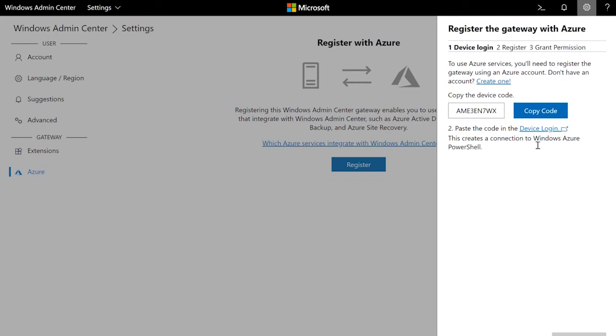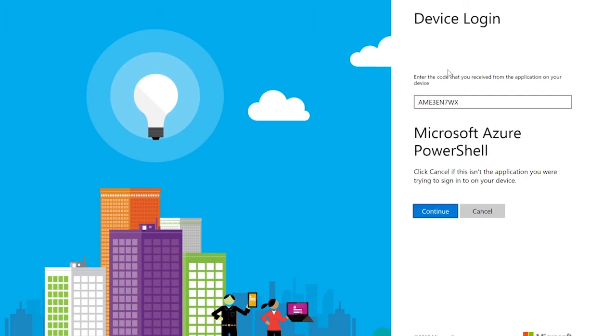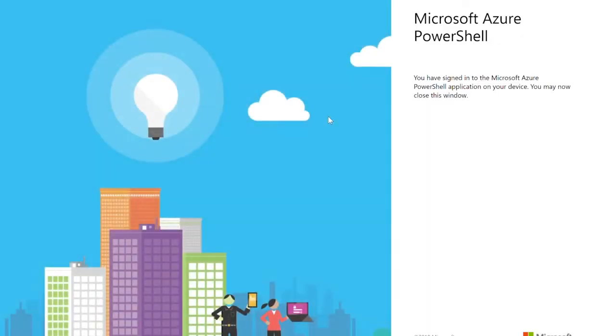Essentially, what we're going to be doing is creating an Azure web app that allows for Windows Azure PowerShell to take over some of the management commands that we're going to tell it to do. So there we go. I already signed into my Azure account, so the device login is here immediately. I'm going to paste in the code and verify this says Microsoft Azure PowerShell, which is exactly the application we are trying to sign into. And click Continue. Like I said, I'm already signed in under the correct account. So here we go, and bam.